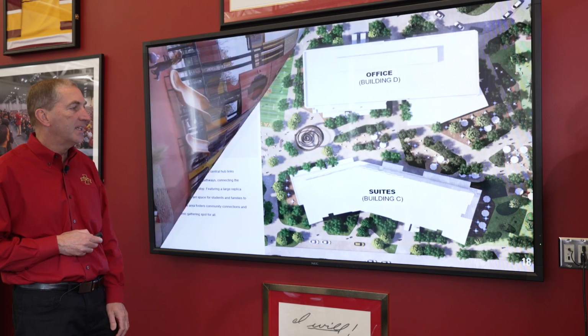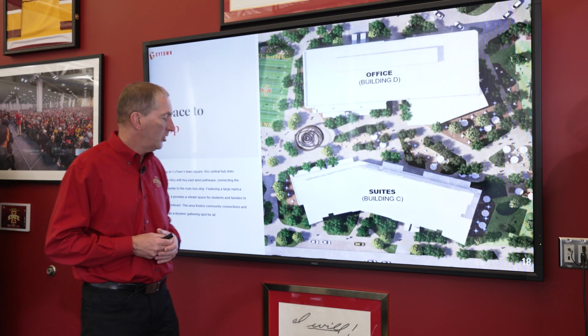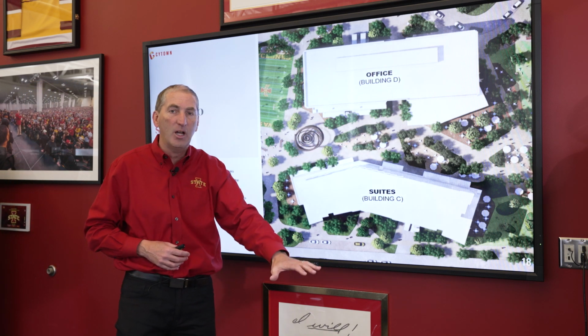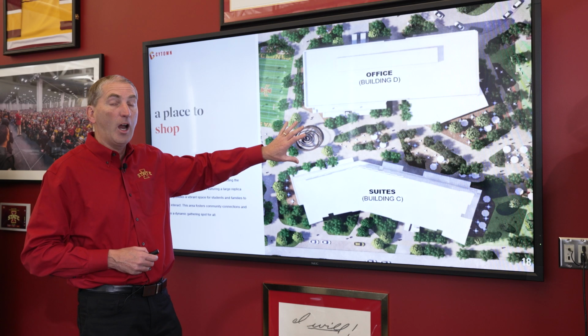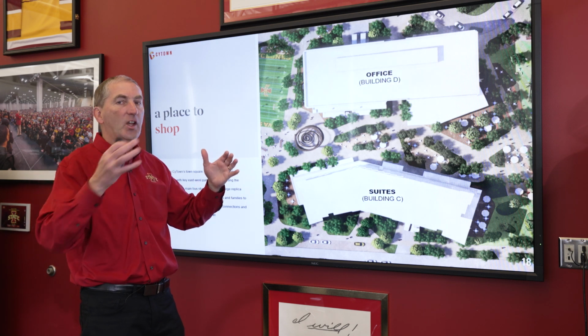When moms or dads want to bring their children down and hang out in the space during the day. In addition, as you walk further up the spine of CyTown, you'll get into what we call the shopping area, because underneath every one of these buildings on the ground level will be retail space. So this will be a big area for shopping, and you'll come up to what will be the artwork, which we envision to be a big oversized cyclone.